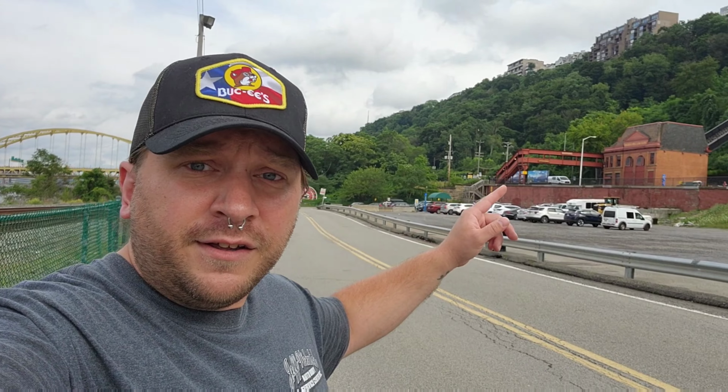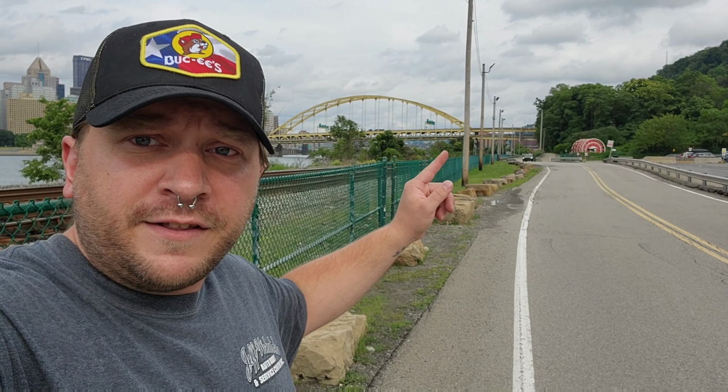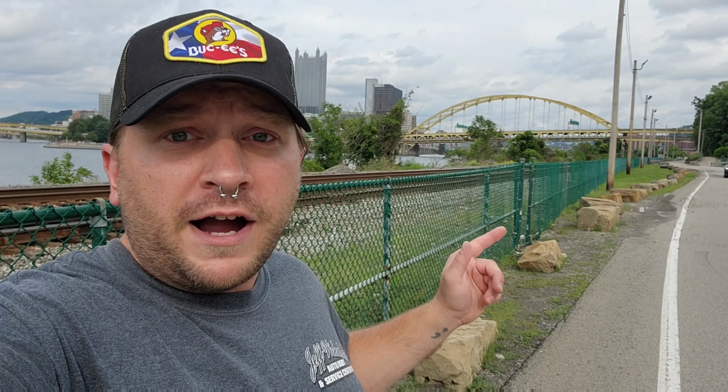Alright everybody, so I'm down here by the Duquesne Incline, down by downtown Pittsburgh, and I was just going by and I happened to see that the CSX signals were on. I saw that there's a yellow over green signal, and I actually see the train coming up the tracks up the Ohio River right now, so I figured, why not? Let's stop down here and catch it real quick.